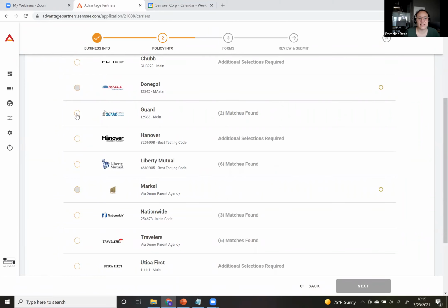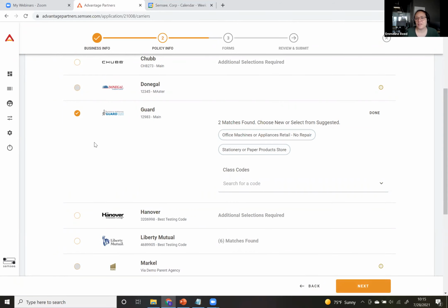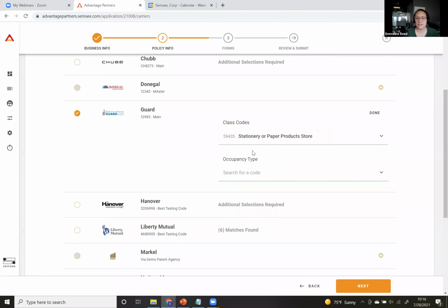Another thing to notice is that we're working on mapping the upfront NAICS code that we selected to all of the different carrier-specific business classifications. And so for Guard, for example, because we selected the stationery stores NAICS, Semsee is suggesting to me the 2 Guard codes that match the most for me to select from.